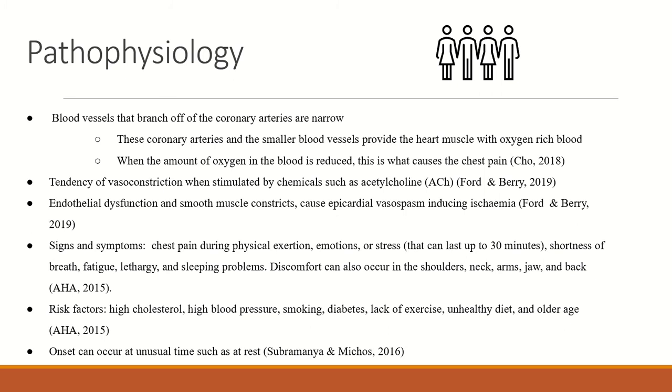The pathophysiology of microvascular angina. So the blood vessels that branch off of the coronary arteries are narrow, and these arteries are the smaller blood vessels that provide the heart muscle with oxygen-rich blood. When the amount of oxygen in the blood is reduced, this is what causes the symptoms such as chest pain.